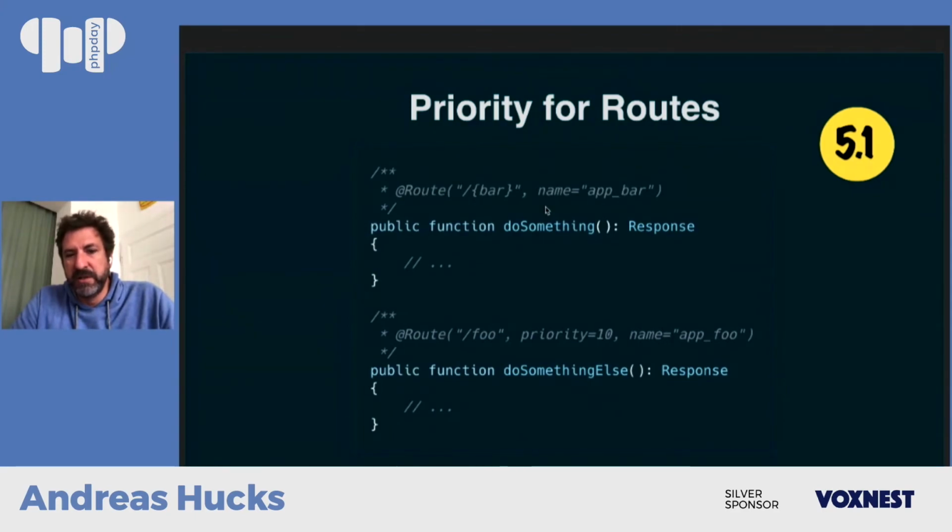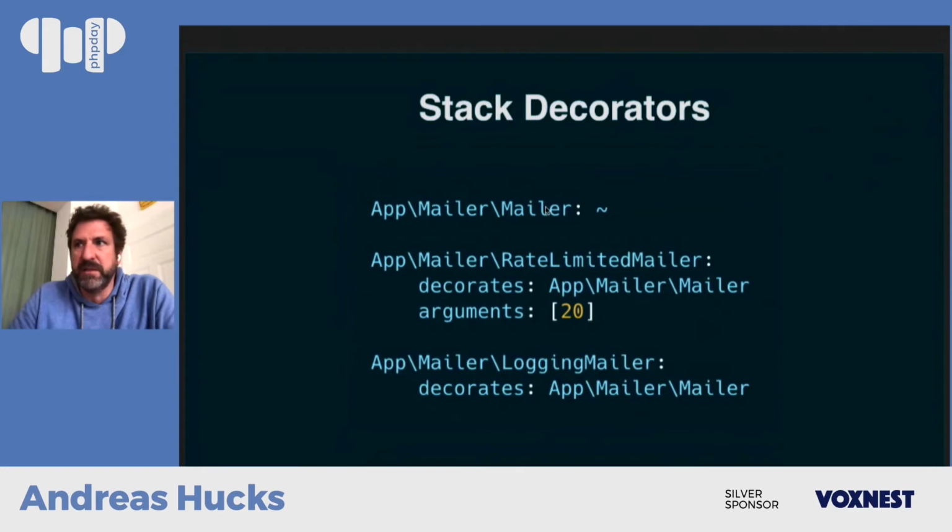So this is an annotation only feature because it only makes sense for annotation. My personal recommendation, apart from this, from project experience, is it's better to try to resolve these kinds of conflicts using precise requirements for your routes, which is much cleaner than juggling around with priorities. But still, the feature is there, so if you need it, it can be quite convenient.